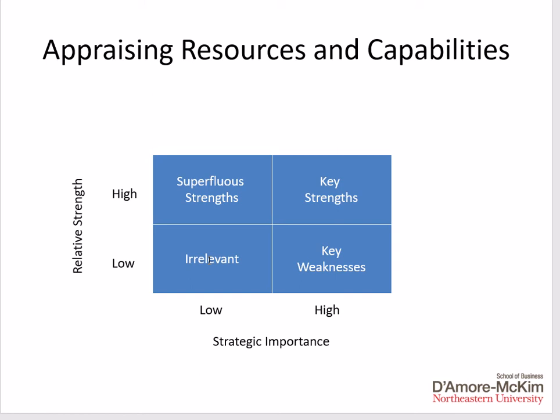On the upper right-hand corner, we have capabilities and resources in which we have relative strengths, and they are valuable and strategically important for the industry. And these are the resources and capabilities which should be the focus of what we build our strategy upon, and really try to leverage these to either develop and or maintain competitive advantage and try to sustain it over time.